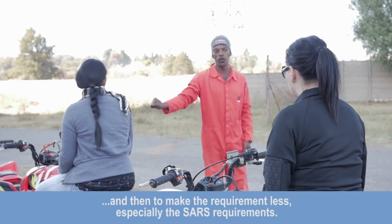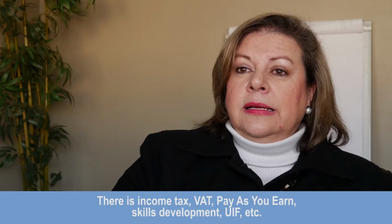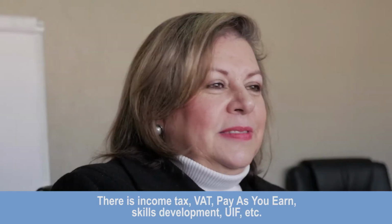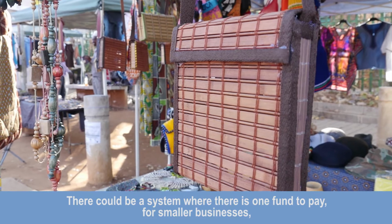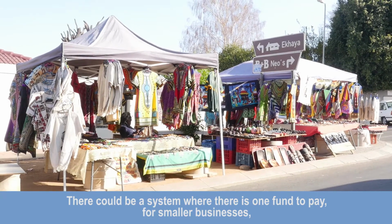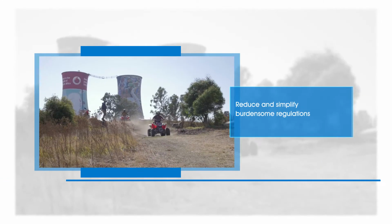And then to make the requirements less, especially the SARS requirements. There's income tax, and then there's VAT, and then there's pay-as-you-earn, skills development, and so on, and UIF. There could be a system where there's one fund to pay for smaller businesses, and that could step up as the business grows. Reduce and simplify burdensome regulations.